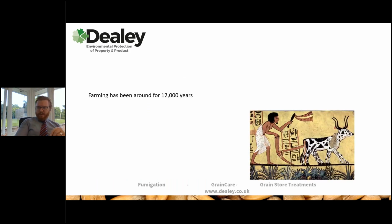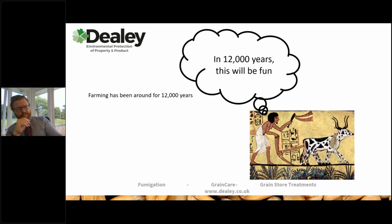So, you know, we've got these wonderful hieroglyphs of the original farmer there. And he's thinking, in 12,000 years, this will be fun. I'll have the archers, I'll have air-conditioned cats.